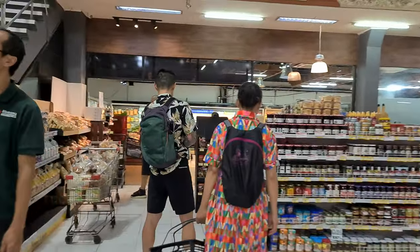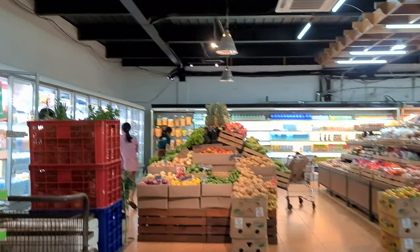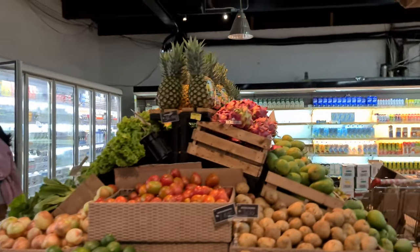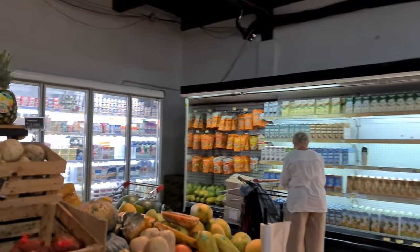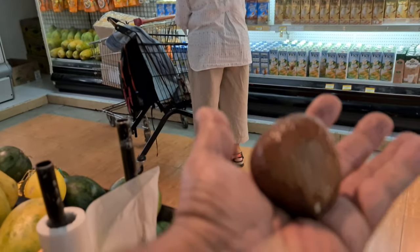Right, we'll start off with the fruit and veg. I wouldn't recommend getting the bread from here, but going to that Daily Baguette for bread. This place is great for mangoes, dragon fruit, papaya.